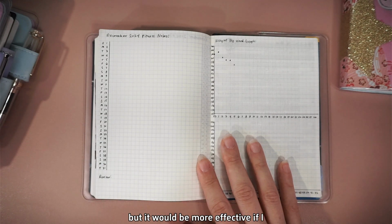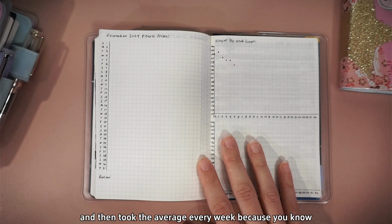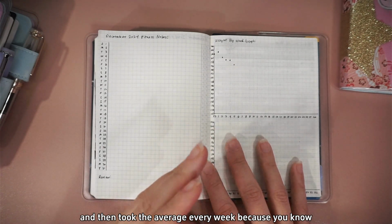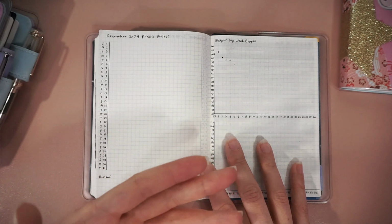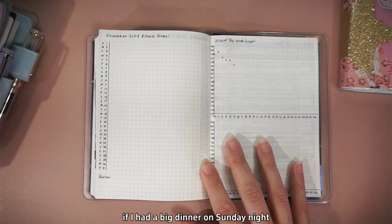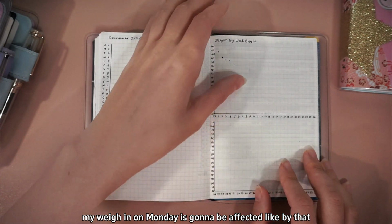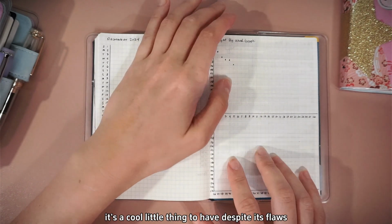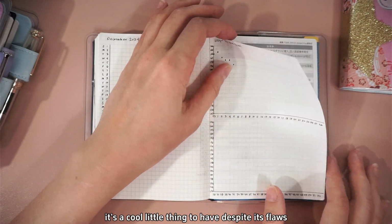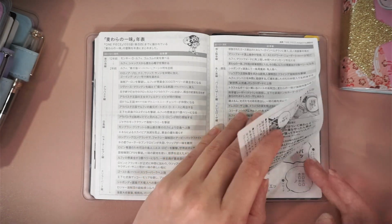But it would be more effective if I weighed myself every day and then took the average every week, because your weight can fluctuate by a few pounds overnight, and if I had a big dinner on Sunday night, my weigh-in on Monday is going to be affected by that. But overall, it's a cool little thing to have despite its flaws. I didn't put anything in there.